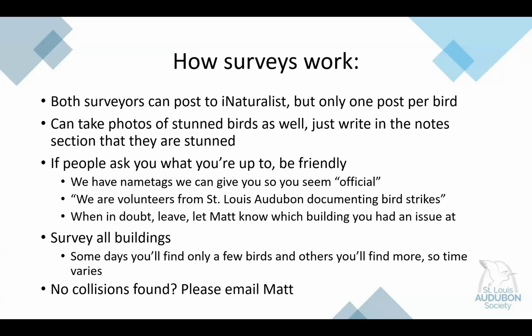All right, and so both surveyors, while you're out there, you can both post to iNaturalist, but we only want to have one observation recorded per bird. Like we said earlier, we don't want to double count, so only one observation logged per bird. We can also take photos of stunned birds, and what I would do is write in the notes that they were stunned.